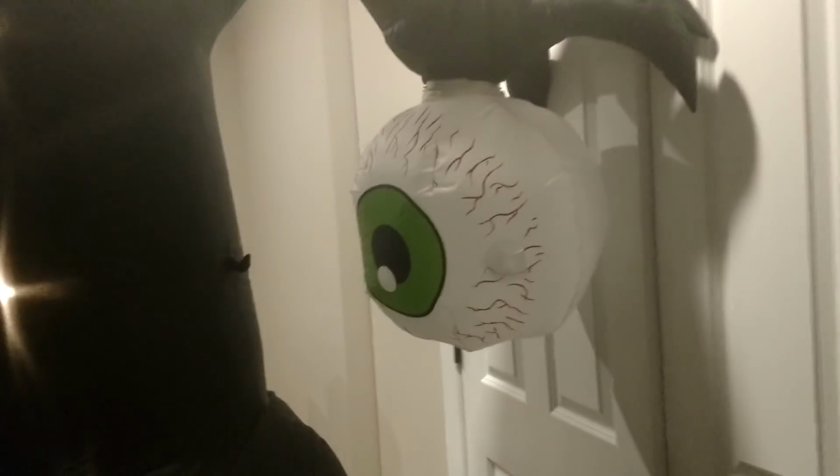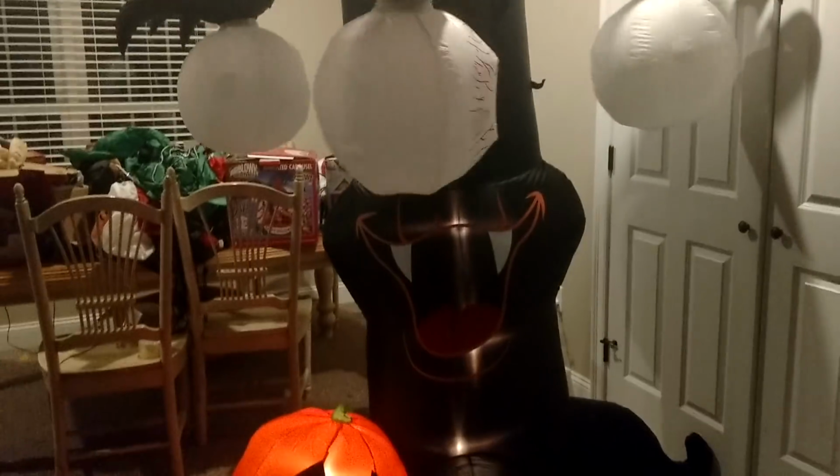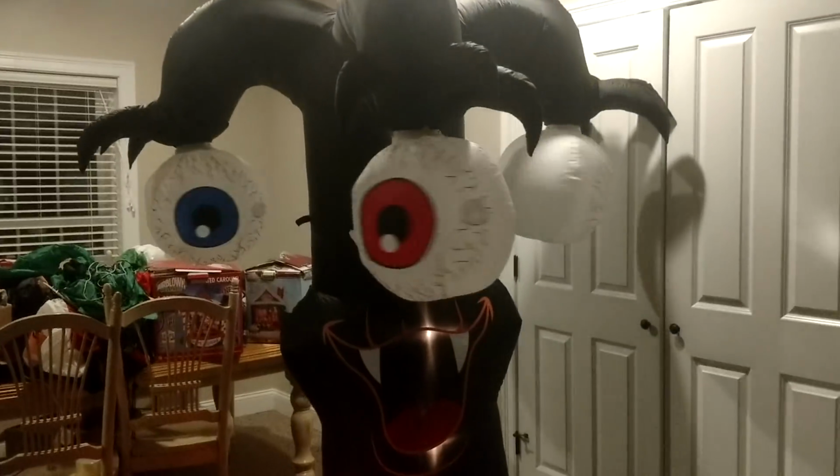You'll see right here that it's got little air pockets on the side, so that's where the air pushes out and makes it spin. As the air is pushing out in different directions, it makes the eyes spin. And the reason I like that is because they don't have spinning motors in them, so you really don't have to worry about the spinning motors breaking and having to replace them or fix them. You know what I mean? So that's what I meant by how I liked it.